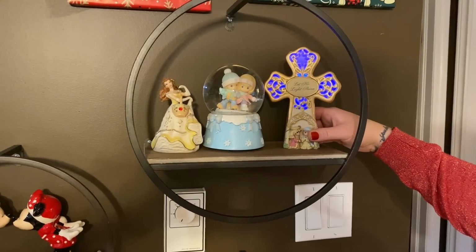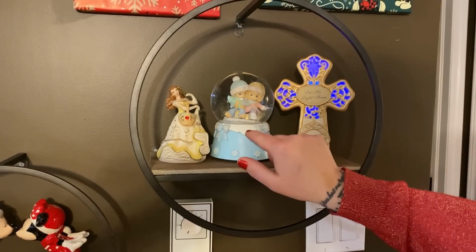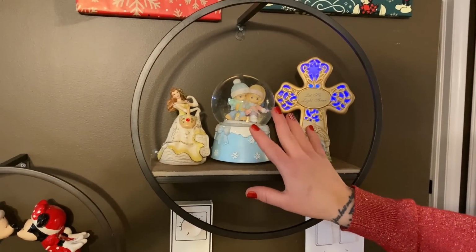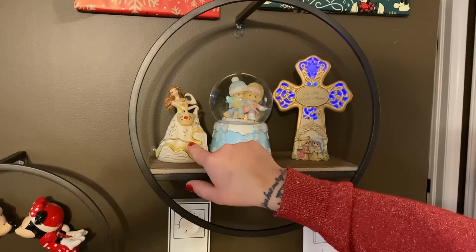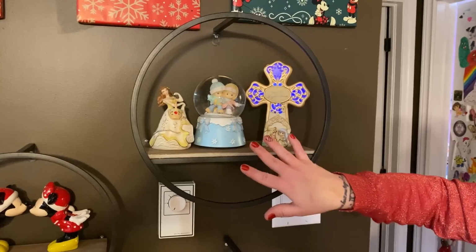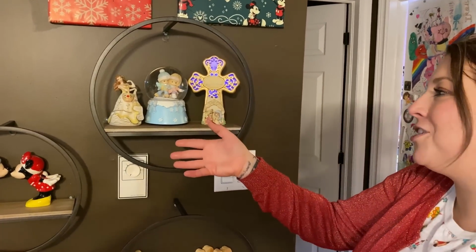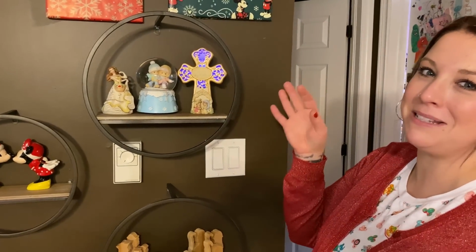This is another Value Village find. This was a Value Village find, as was this beautiful snow globe. My friend Tara sent me that. I love her. She's gorgeous. But Precious Moments to me is so 90s, and also exactly the goal of nostalgic, cozy Christmas.